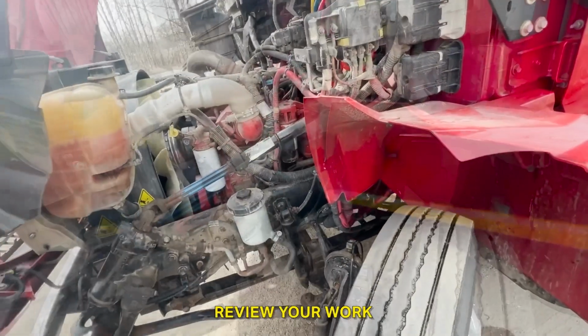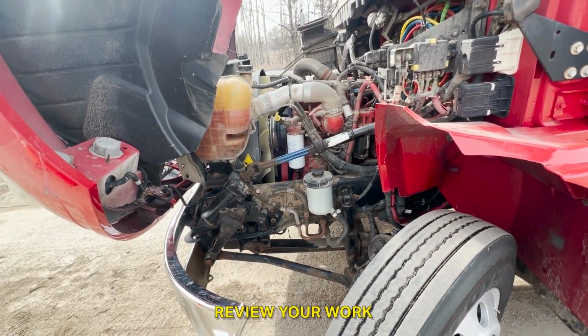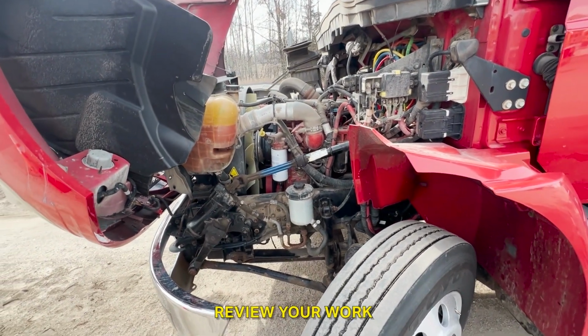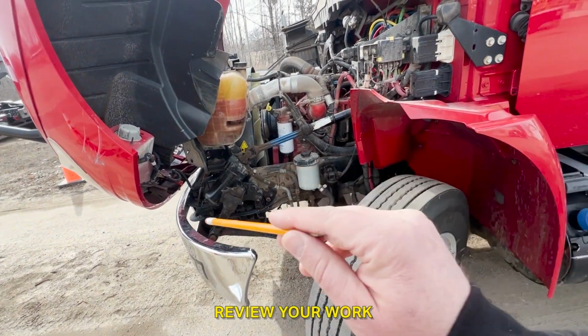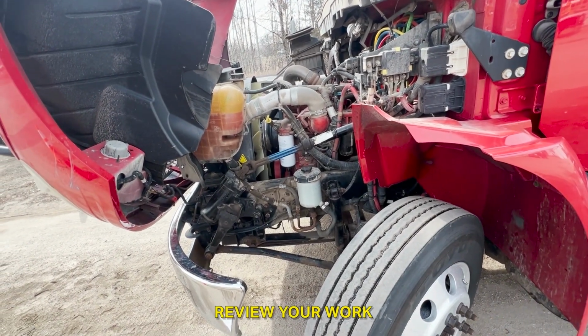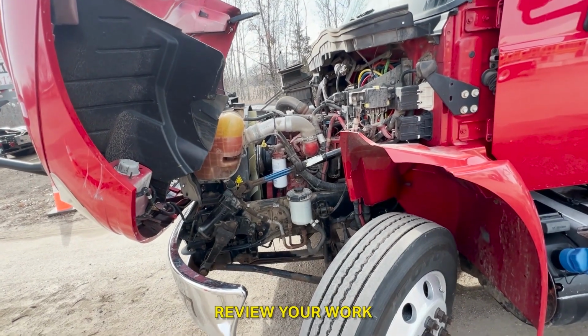So that's a good idea, just to go back to where you came from to make sure you didn't miss anything inside there. There's a lot of things that could probably go wrong on the inside. So you're just going to check everything and come up with a system, whether you decide to work from the inside out, top to bottom, side to side. So you'll have to sort that out just so you don't miss anything on the engine compartment.